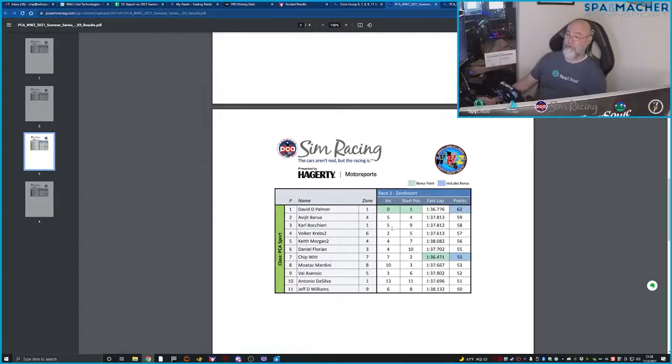Great race for him overall, though, with getting the pole position and having a zero incident race, an amazing accomplishment on this track, because as the car changes over the course of the race, if you don't keep up with it, this track can definitely bite you. And so a zero incident race is definitely an accomplishment. So congrats on both of those and the win.